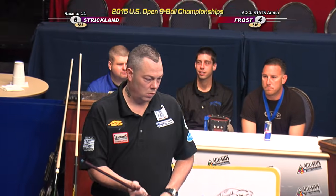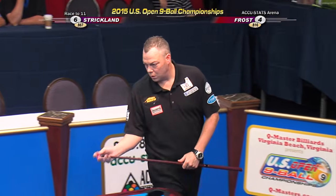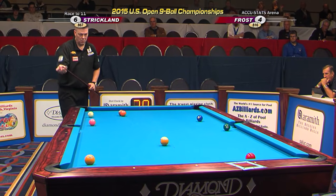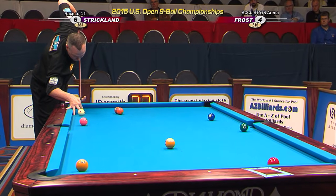Well, Earl passes it back, as he's supposed to in this situation. I have to agree with Earl's call there. No, I don't. I think because Scott's got such a good chance to pocket this. If he does pocket it, then he can defend himself. It'll be a much better circumstance than where he was when he pushed out.